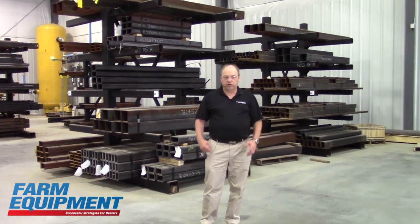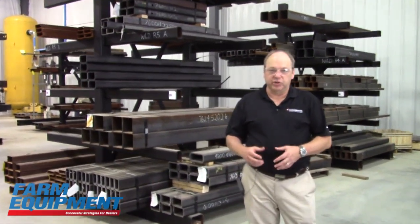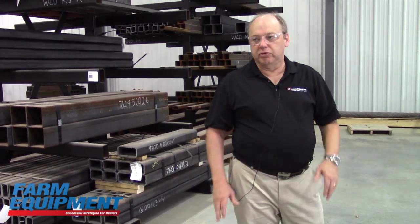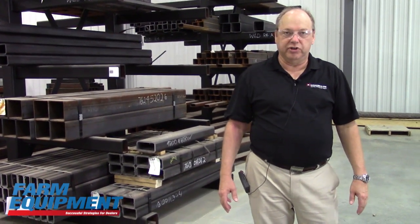Our steel supplier also bundles these steel tubes into bundles that we take from here to our welding station, where they fit them together, tack them, and then it goes to our robotic welding stations to finish welding, and then on into our paint line and off to the customer. What we try to do is keep a minimal inventory of raw steel. We work on a 2-week just in time, where we forecast with the steel company prior to that.